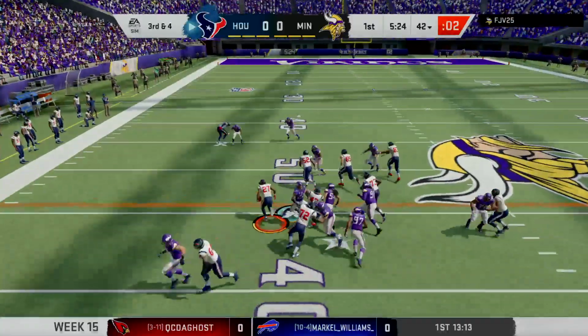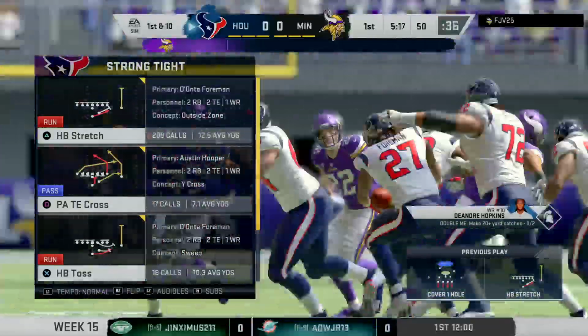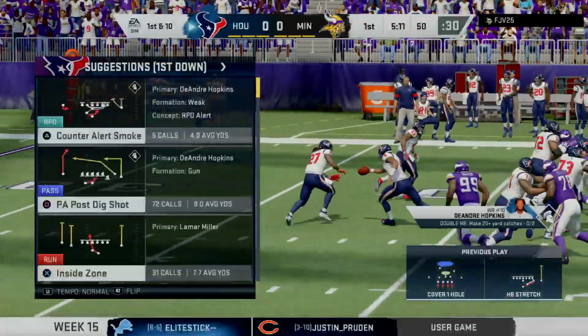They'll run it here. This is Deontay Foreman. And he's got the first down yardage before being taken down at midfield. They get the first. The decision to run on third and medium winds up being a good one. And the Texans first down.